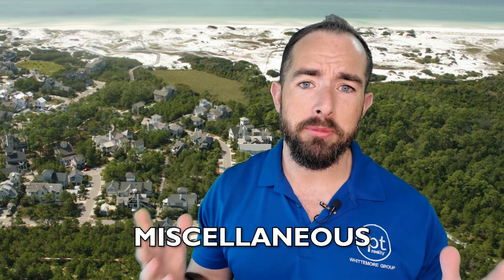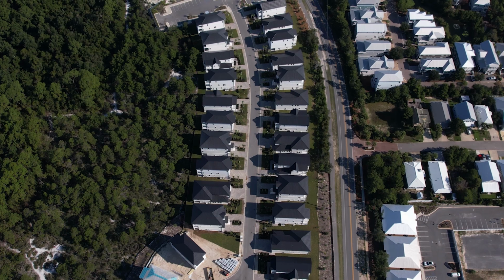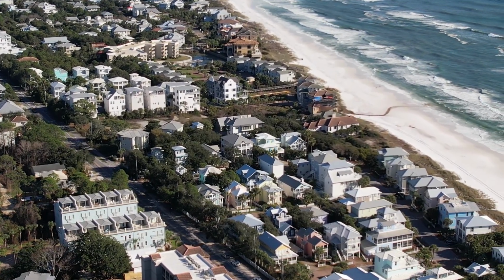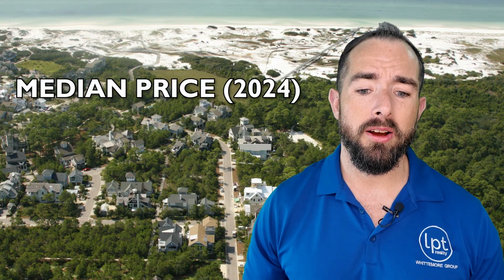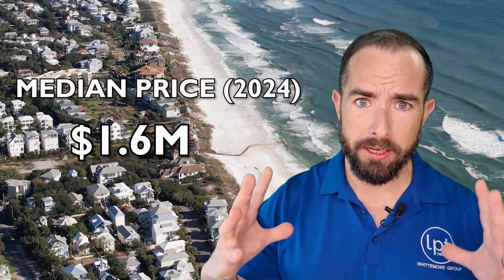And miscellaneous, I almost didn't put it in here. It's 0.1% above, whatever, okay? That could be a little bit more. So 146, right? Yeah, it's pricey. That's another thing to consider moving to the 30 area is the house cost, okay? The median house cost is actually about 1.6 mil. 1.6 mil just for the median, the biggest cluster, right?